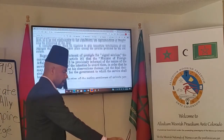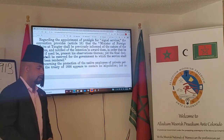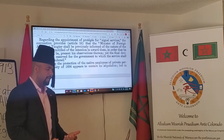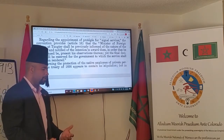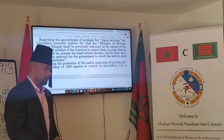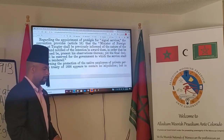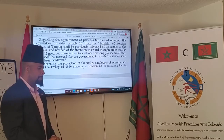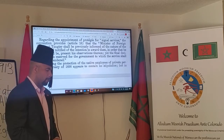Regarding the appointment of protégés for special services, the convention provides in Article 16 that the Minister of Foreign Affairs at Tangier shall be previously informed of the nature of the services and notified of the intention to award them, in order that he may, if need be, present his observations thereon. Yet the final decision shall be reserved for the government to which the service shall have been rendered.